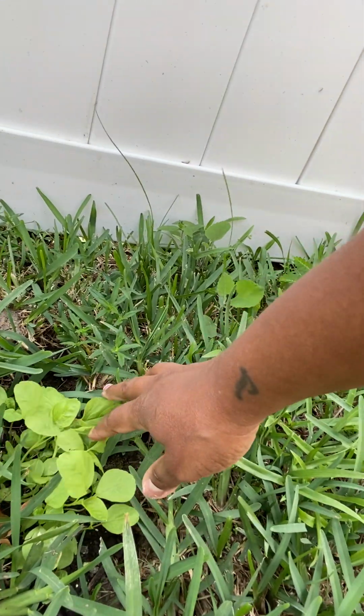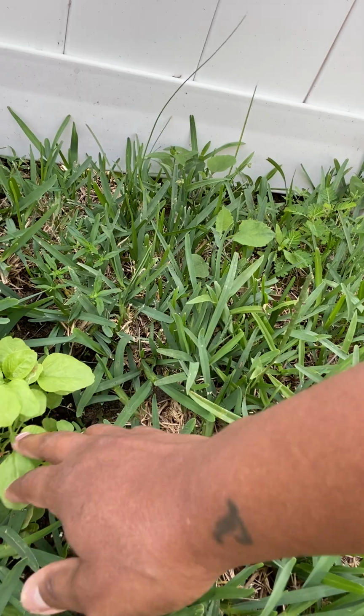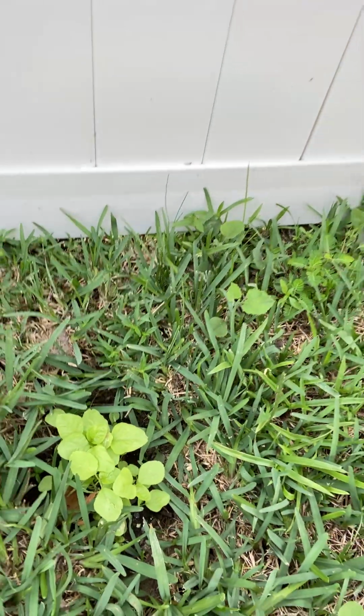Oh, look at that, our callaloo. The grass is trying to come for it, but our callaloo is in here. These plants get real big, so I'm gonna have to clear out the space here and give it some more room to breathe.